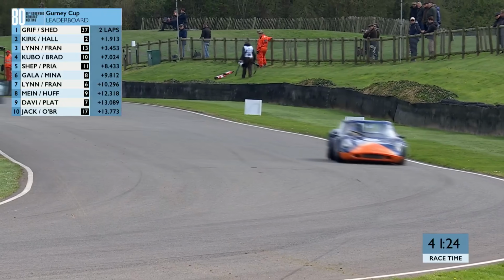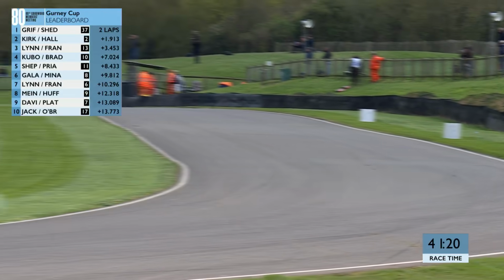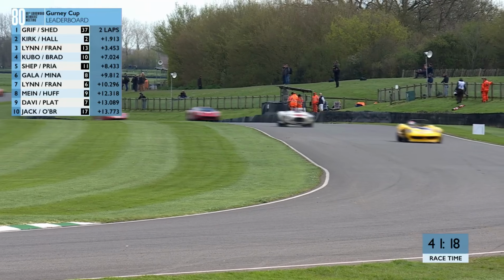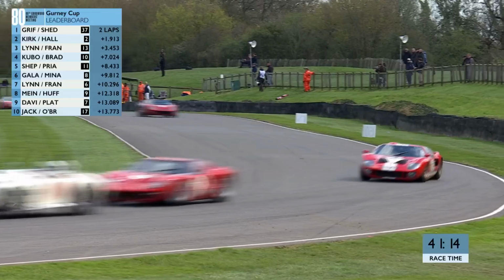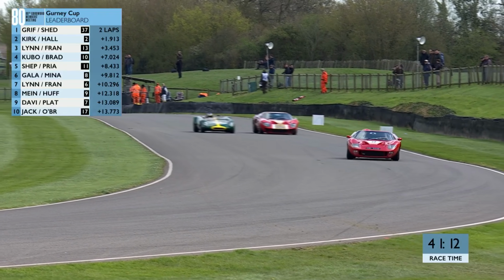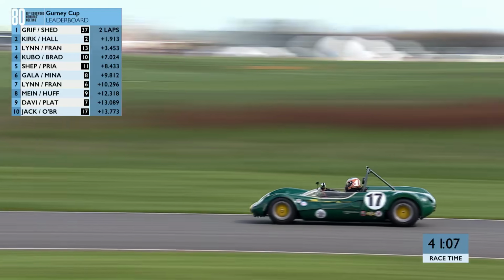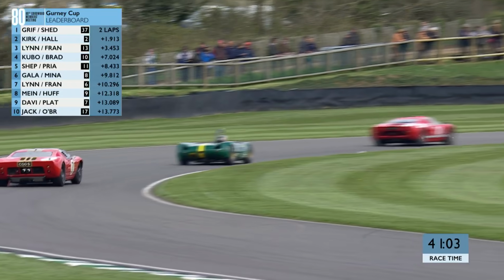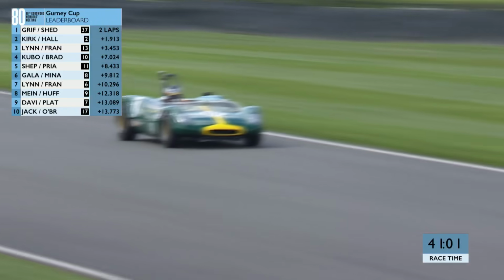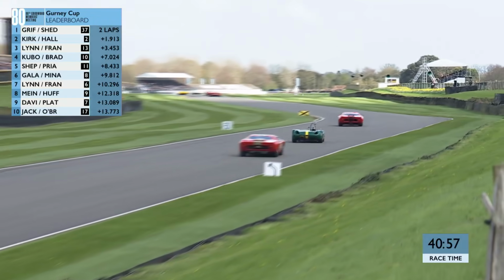But out in front, they've spread themselves out a little bit. Maybe thinking ahead, trying to save the tyre life. That's right. And of course, they will be handing these cars over to other drivers. We've got a nice little battle going on here. Let's keep an eye on this one. So that's the number 17 Lotus. That's the Michael O'Brien, Cameron Jackson car. And just trying to make a little bit more progress as they come through the field. It's done well so far with it. It is Cameron who's in the car right now.